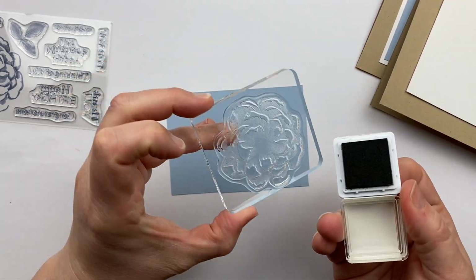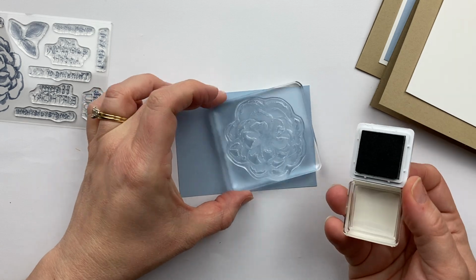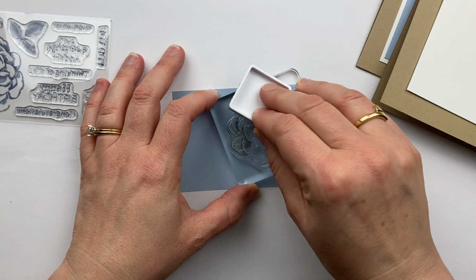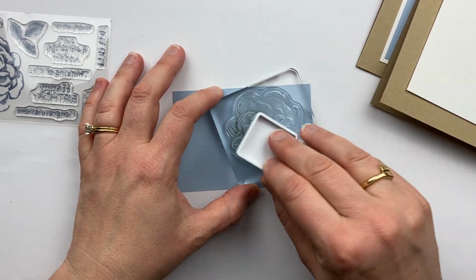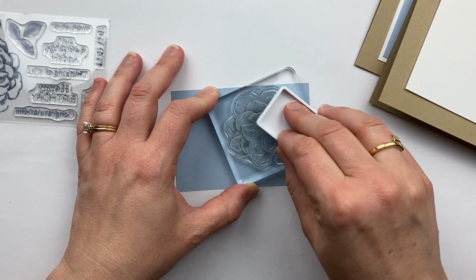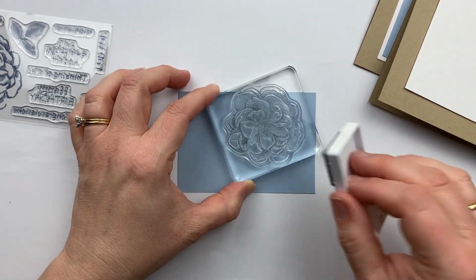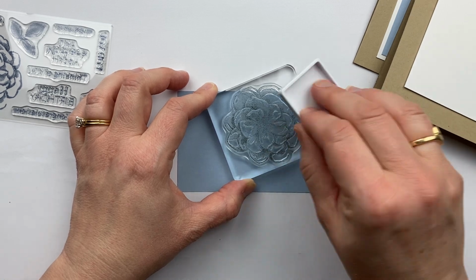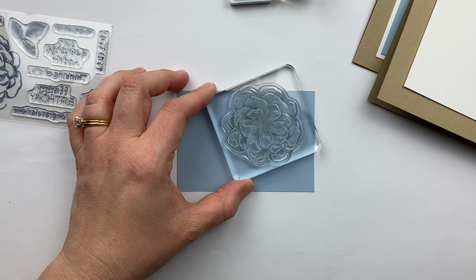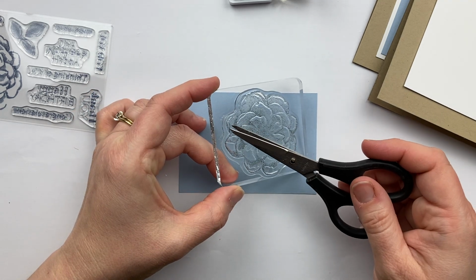So because this stamp is bigger than the ink spot, I'm going to put this down flat on the table and then turn my ink spot over and spread the ink around. Now I did notice I had a little lint from the ink pad that transferred to the stamp. You can see that darker line there. So I'm just going to make sure that I get that moved before I stamp because it will affect my image. So I'm just going to gently lift that off.